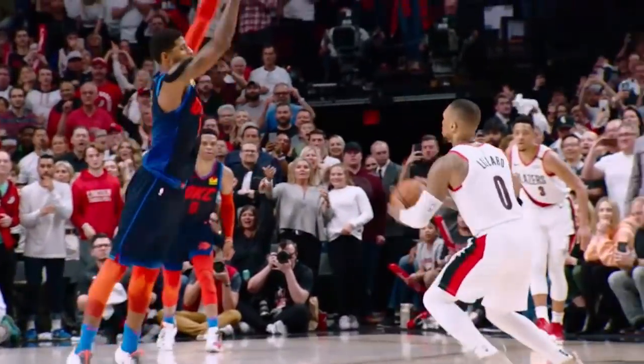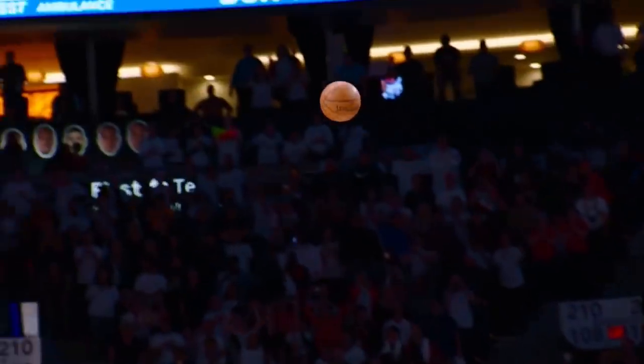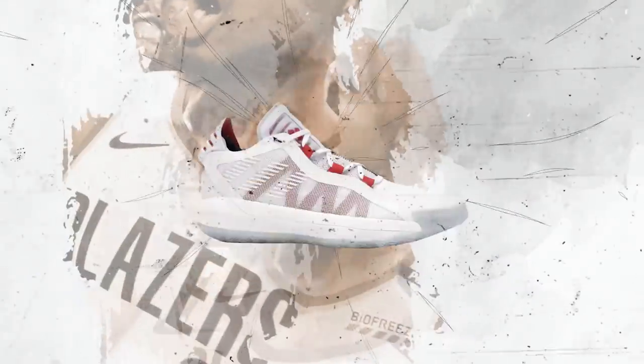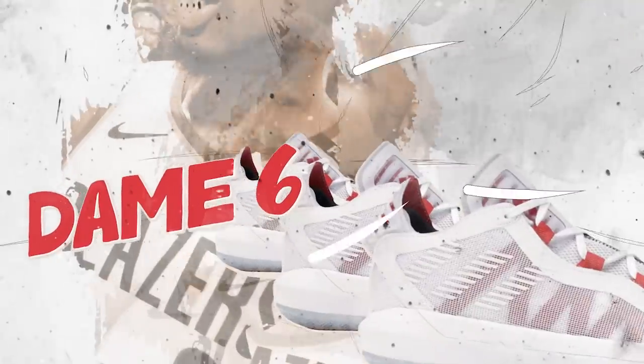When Adidas gave Damian Lillard his own signature shoe in 2015, casual basketball fans had no idea who he was. But it didn't take them long to catch on. The Dame 6 debuted in 2019 in Ruthless and Heckler colorways.